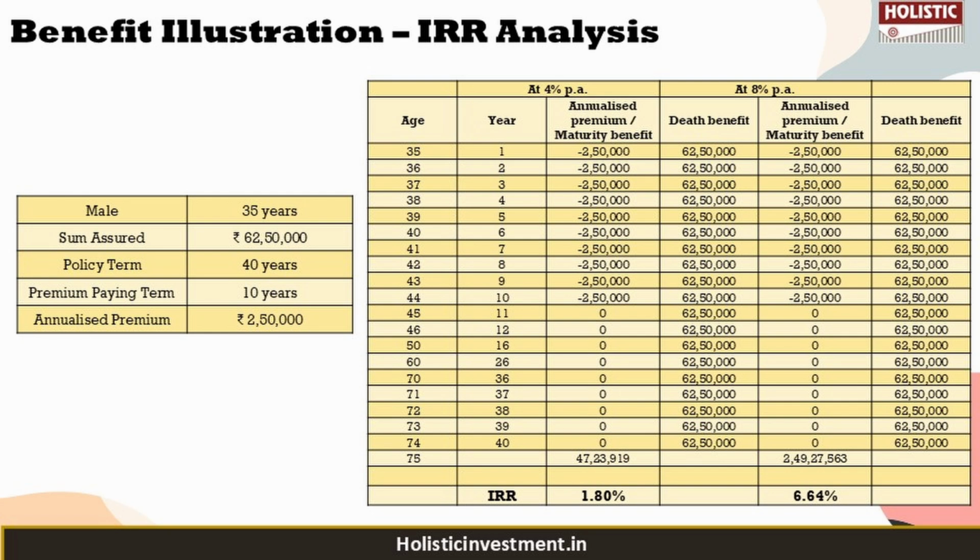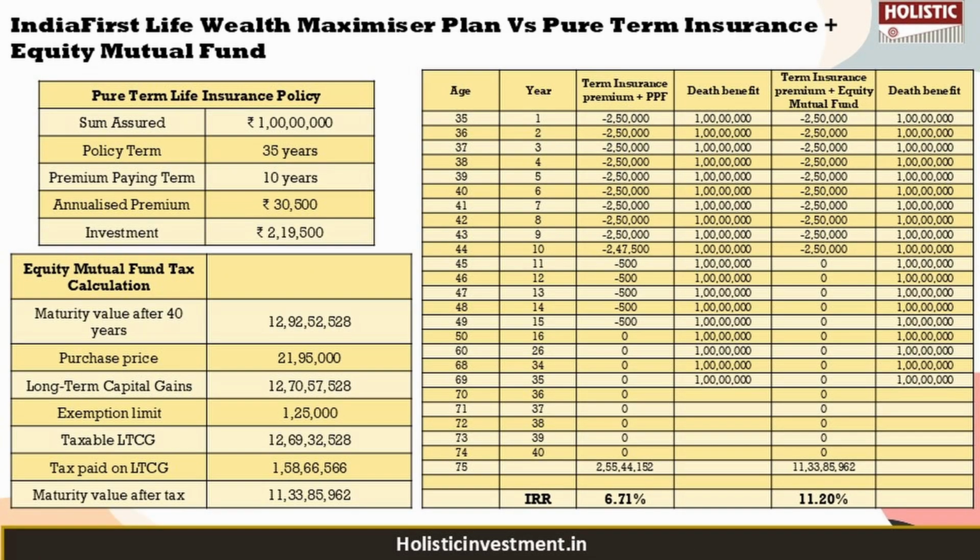So now, as we have a basic understanding that this policy is not giving us the desirable outcome that we need, let us now move on to a comparative analysis where we are going to look at a smarter alternative strategy by separating insurance and investment using the same 2,50,000 annual premium from an earlier example.